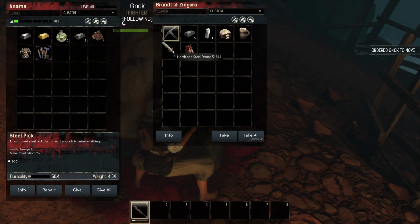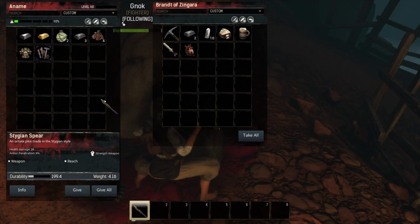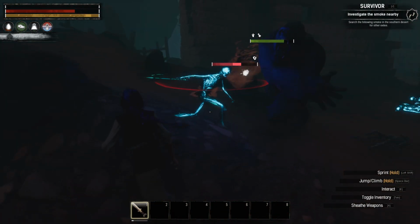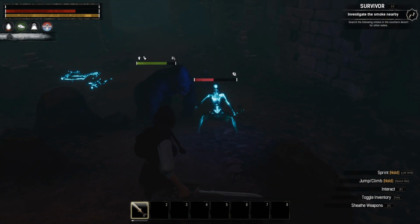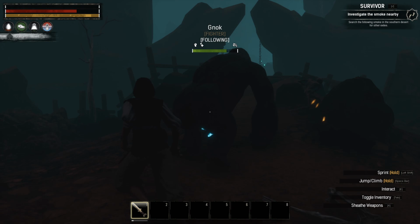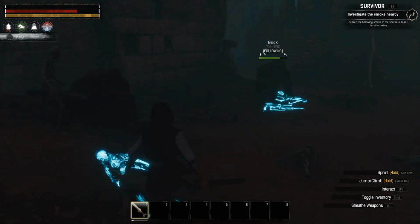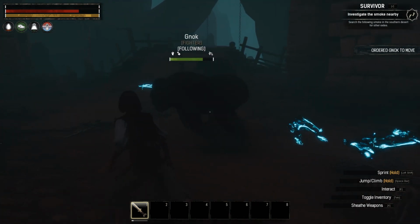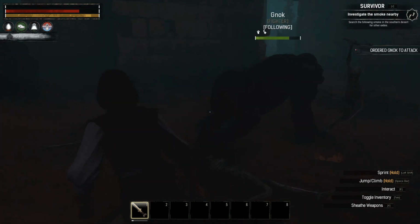And the only thing that has changed along the way was the spear, which was replaced by the hardened steel sword, which not only was faster, but was also dealing a little bit more damage. My tactic for this run was to let Nock clear the path so I could pass with minimal to no disruption and damage taken, since my clever ass decided to ignore any form of medicine to mend my wounds.